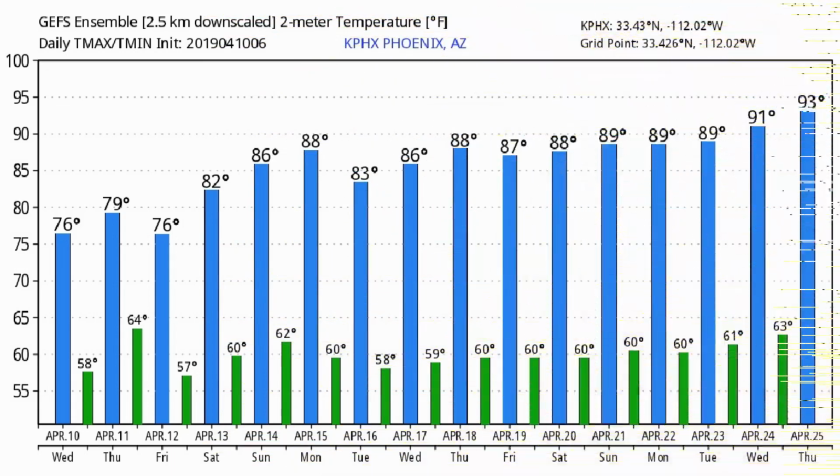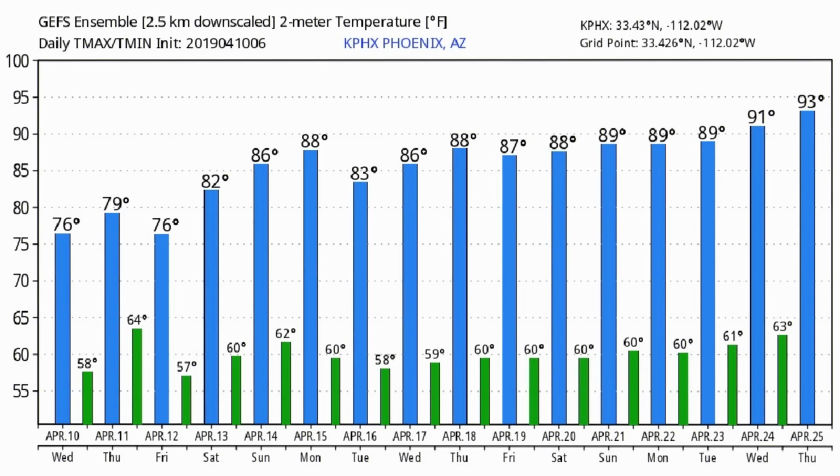Checking out the temperatures through the period coming off of the GFS Ensemble. Much cooler today through the rest of the week, and then we'll warm it up as we go into the weekend. And then next week, I think temperatures might yo-yo a little bit more than what's shown here, but overall, temperatures not too far out of bounds for what we'd expect here in middle to latter April.